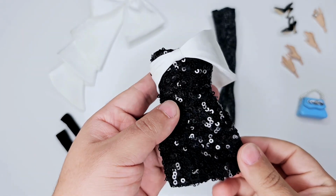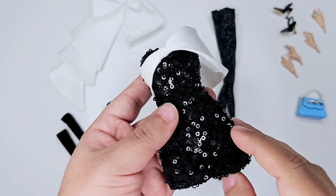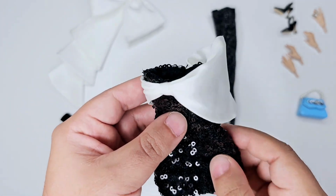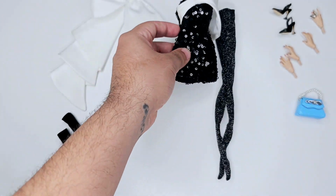I don't know if I'm going to use the dress as much as I want to because sequins is hard and you don't want it to mess up over time. But love, love, love this dress.